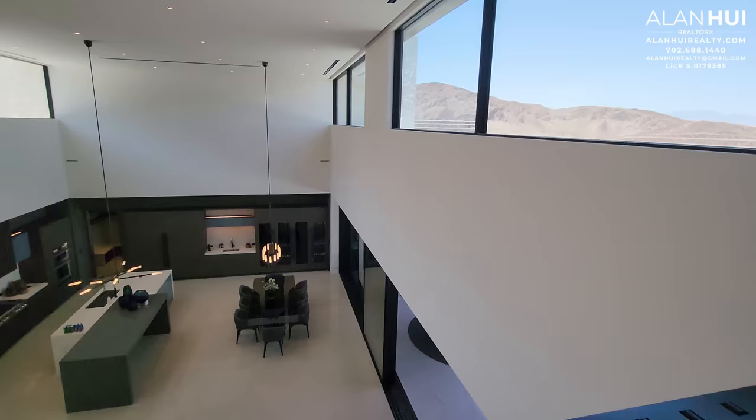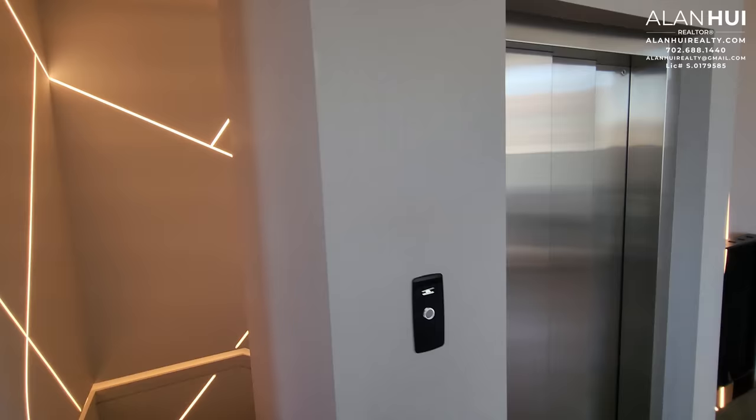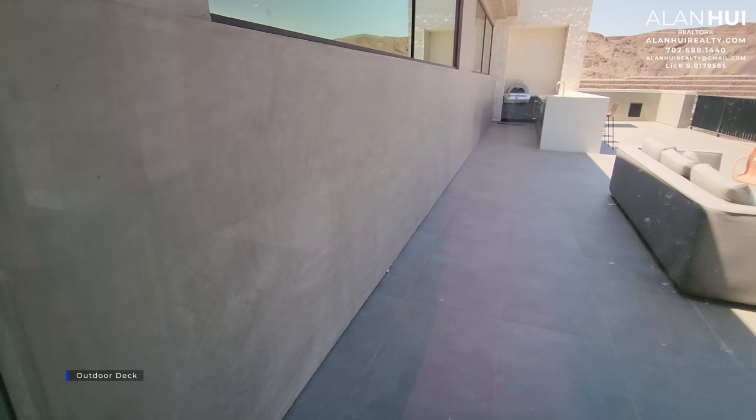Love all these clerestory windows. There's so much natural light, plus views of the mountains. From up here, we can overlook the main living area. This sliding door leads to your outdoor deck. There's an outdoor kitchen island out there, as well as a sink.